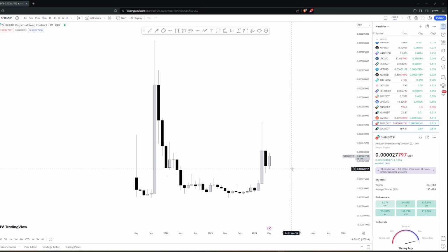Today I'm going to be jumping into Shiba Inu, especially right now where all these meme coins are popping off. You can see that right now as well with SHIB, it is currently popping off this month as well. So I'm going to be giving a full breakdown in terms of where I see this price going to. So quickly to start off with, I'm going to highlight these key level of areas.